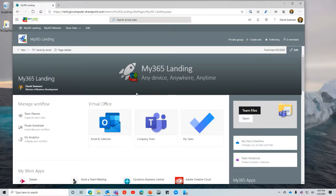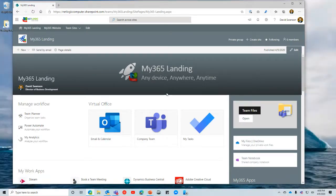But getting back to this, when I open up my browser, I'm greeted with my landing site. And on my landing site, the idea is that all of your team members, all the people in your organization, are a member of this site. So this becomes your all staff or your all users group that you used to probably just have an email group called all staff. We call it landing. And it's the same across every device you would choose to work from.